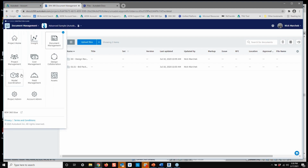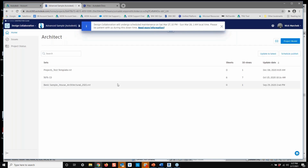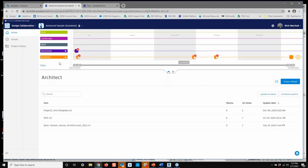So if I were to switch to Design Collaboration, this is the collaboration component that allows us to workshare a Revit model, sync with Central, and so on and so forth. Once this populates, you can see here's the timeline tool. I'm going to show you this in more detail in the unified platform. I just wanted to expand on this a little bit to show you how this is going to look similar to the unified platform when we actually get to it.